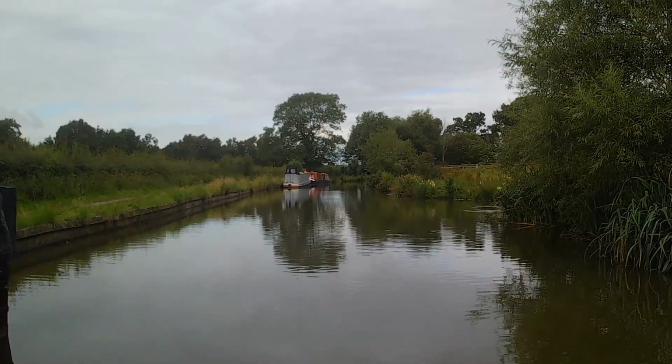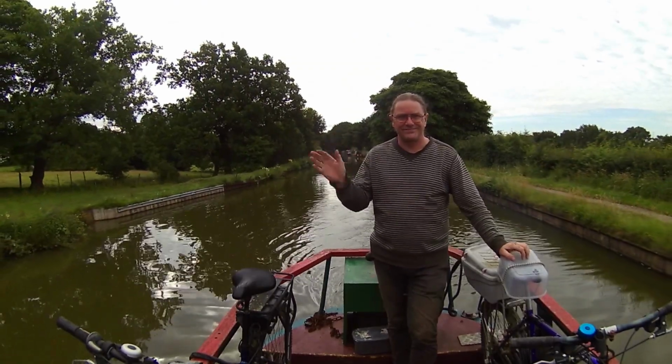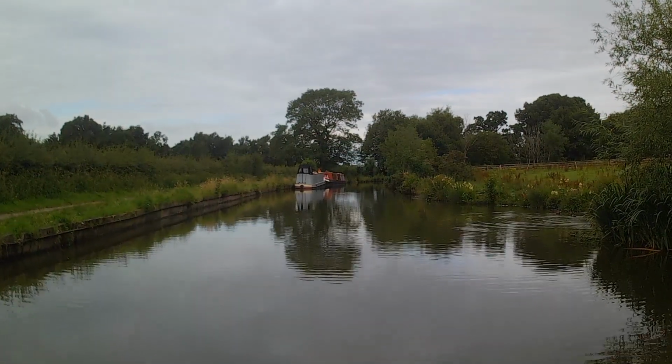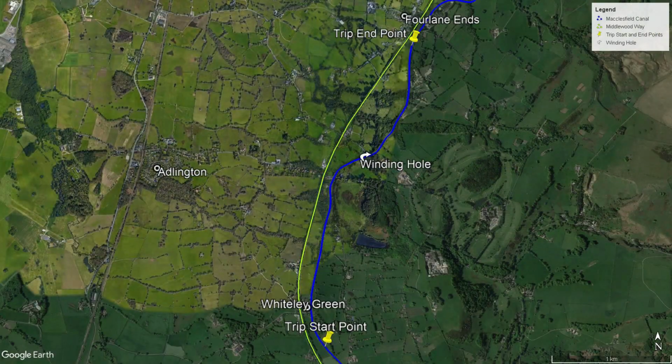We're on the Macclesfield canal, and in this video I'm just travelling through a very rural stretch of canal. We're setting off just north of Bollington and we're heading in the direction of Poynton, but we're not going that far. So let's just have a quick look at the map and I can show you where we are. We're starting off at the yellow marker at the bottom of the map, travelling along the blue line there to the yellow marker at the top of the map.